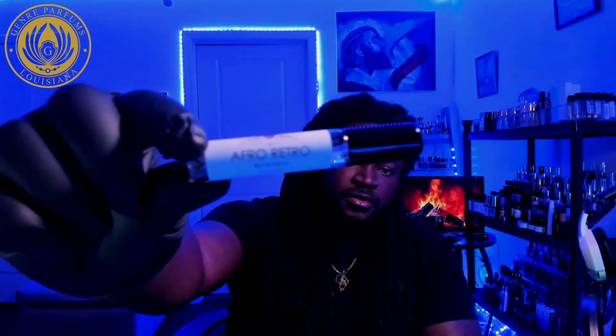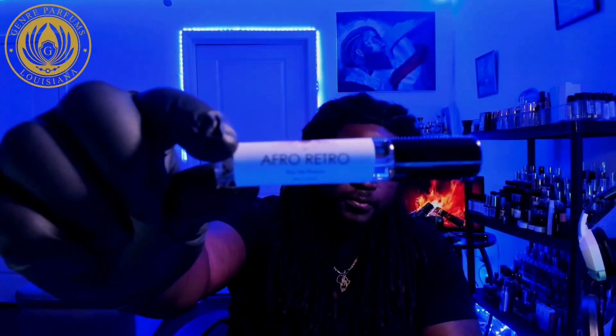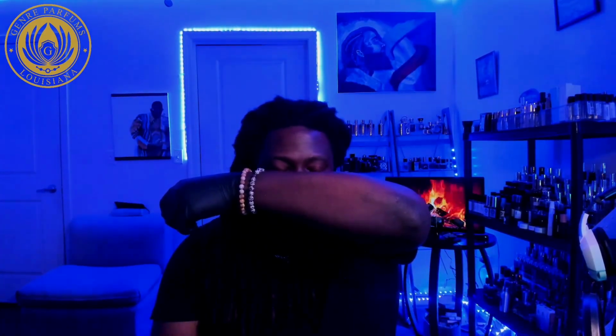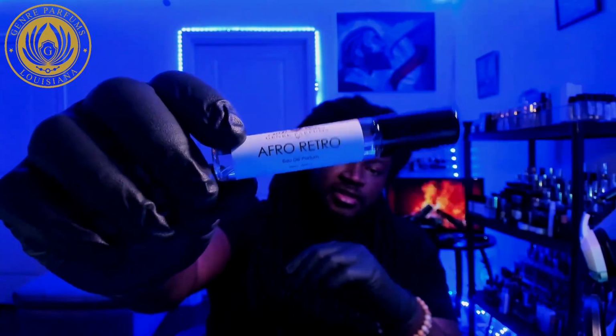Start off first with Afro Retro. Love how firm that cap sticks to these bottles. Nothing loose, nothing cheap. Really nice fine mist right out of the bottle. Oh, man. That is Bord Afrique. That is perfectly Bord Afrique.